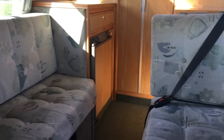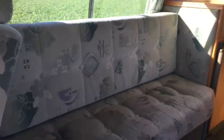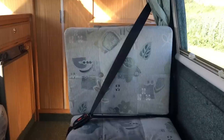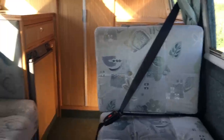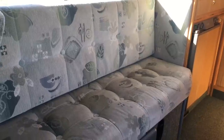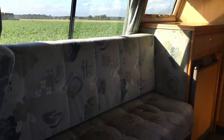So, say we had four people travelling in this, of course, we'd have one, two forward facing at the front. You would have the third passenger would have to sit in that seatbelt. But if there was a fourth passenger, they're perfectly within the law to sit on that sofa. Obviously, that's up to you to decide, but that's the law as it states at the moment.